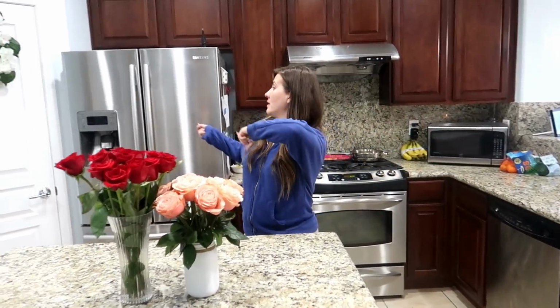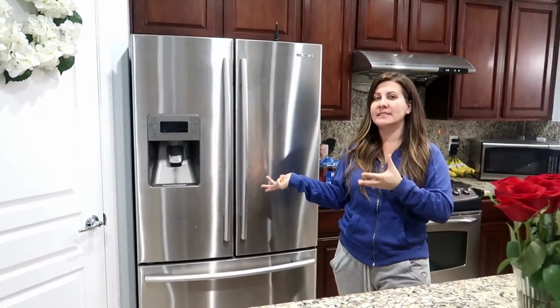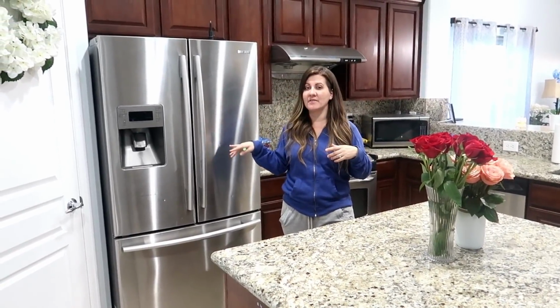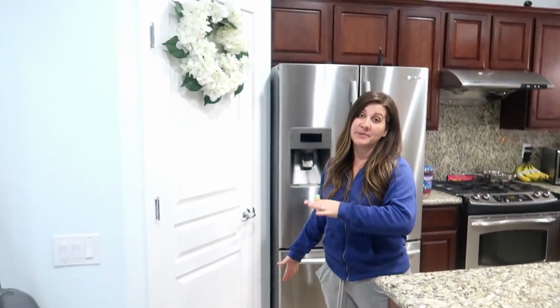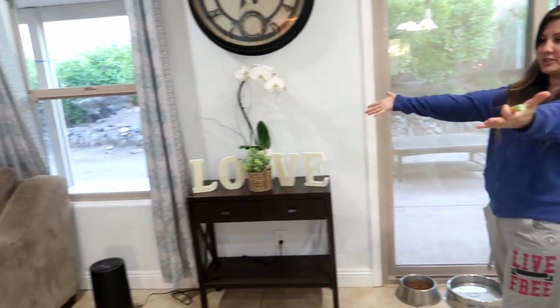Okay, so fridge. You guys, this is our first time having stainless steel. I like it. A lot of people don't like it because of the fingerprints and stuff, but if you keep it maintained and wiped down, it's okay. Then we got our pantry here. If you guys want to see inside the pantry, go check out that other kitchen tour video. And then you guys, moving on to probably the second most used space in the house. Da da da da!